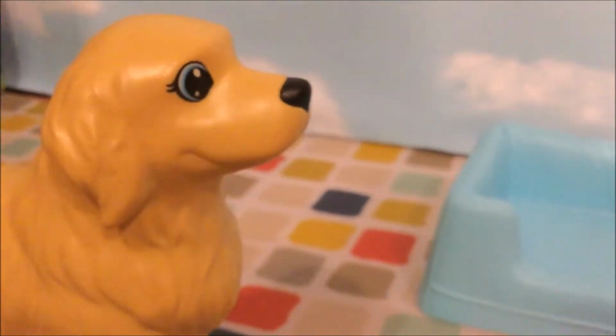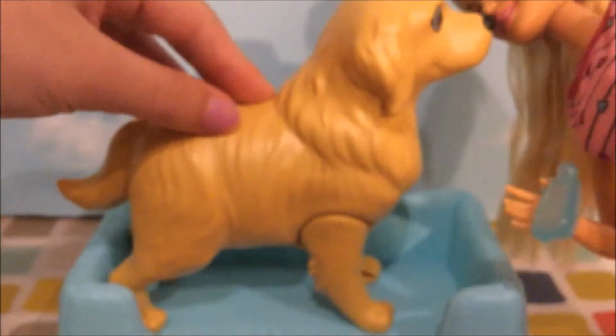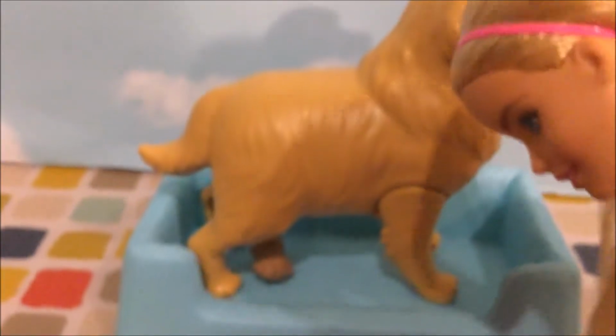Okay, cutie, how's it going? Yes. Oh, you're going to have another one? Okay, get back on the couch quick. Guys, oh, cutie, you're doing such a good job. Push, push. You can do it. Oh, she did it, guys. Another puppy. Oh, my goodness.